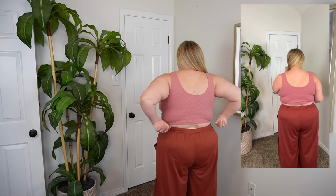I like how high-waisted they are. They're an actual like drawstring with these big wide pockets. They're long enough. This color is so pretty. It's like a burnt orange. Yeah, I would call it like a maple syrupy color. Elastic all the way around. These are comfortable. Oh, I like them.